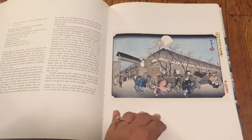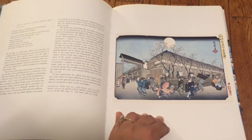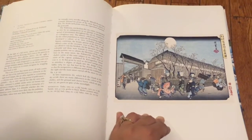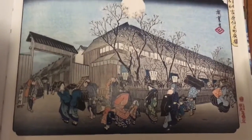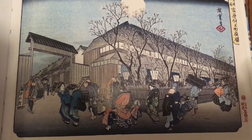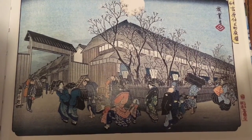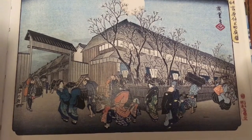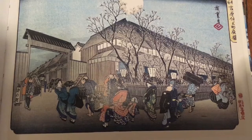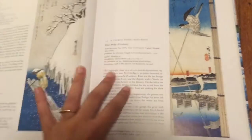So this one is called Evening Cherry at Nakamocho in the Yoshiwara. And I'll just show you this because Yoshitoshi's prints are similar in themes. There are a lot of people who are depicted, geishas. Let's see. Look at this print. This is so nice. So this is, again, Hiroshige.